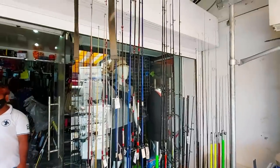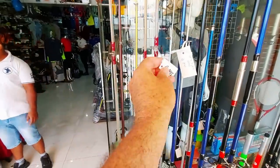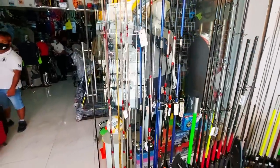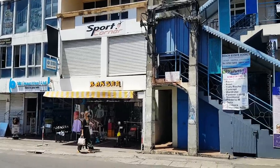But Goodlands thrives. So you can also get your fishing stuff here, and it is a lot cheaper. Remember, Goodlands is always a lot cheaper. Remember we saw this one for 1600 at the fishing show? Well, you'll see that video later. 845 here. Half the price. Come to Goodlands. Right, so there's Sport Corner with the fishing rods and everything.